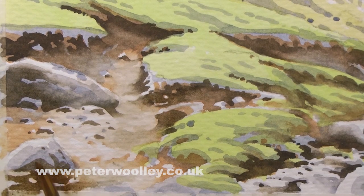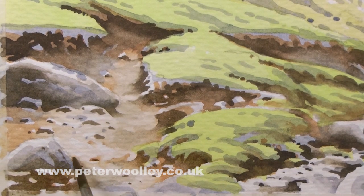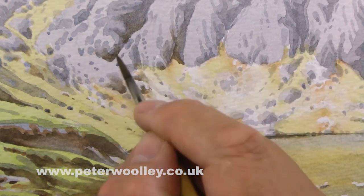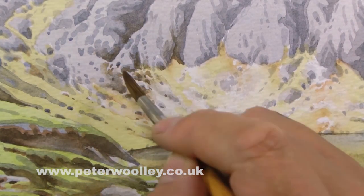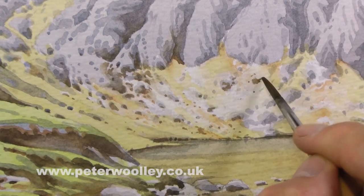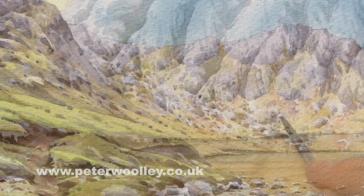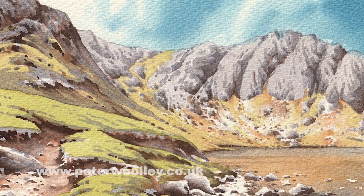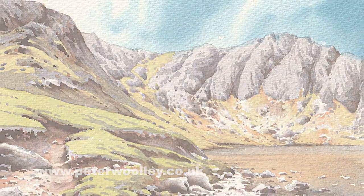I could spend many hours up here, gazing in awe at the spectacle of the crags and enjoying the peace and quiet of the tarn. But it's a long way back down to the valley, the pub will be open, and a well-earned refreshing pint or two beckons. It's time to go.